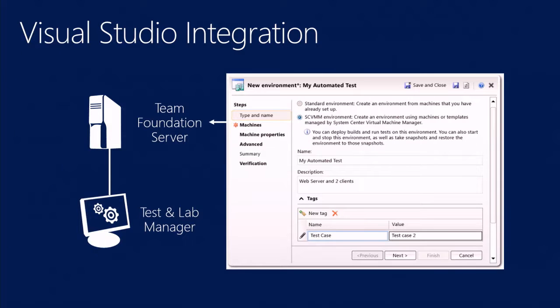So this is a slightly different angle from what we talked about before, where we said you could request it with Service Manager. You could consume it with App Controller. That's one way to do it. This is another way to do it, specifically for the devs. And the reason this is applicable to the devs is because it's integrated more closely with their development environment, TFS and the Test and Lab Manager tools. But you could do it either way.